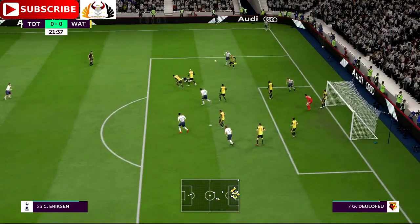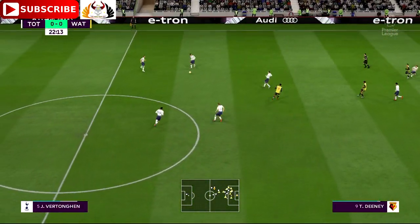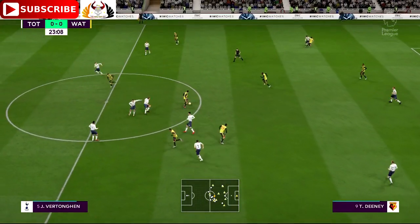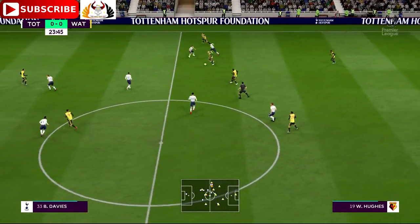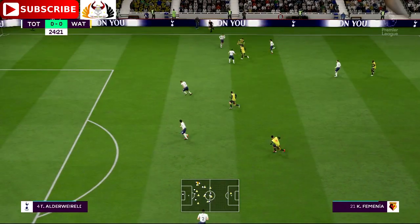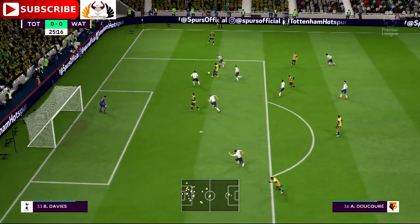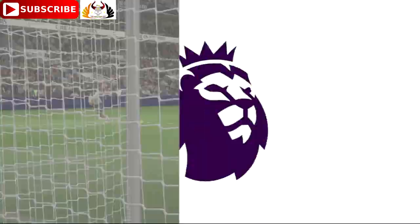Here comes the corner. Not able to take full advantage of a good position. Jan Vertonghen. Toby Alderweireld. Pereira. Hughes. Deulofeu. Well, this could be dangerous in a wide position. Deeney. Now Hughes. Shut off now, and it's a corner now.